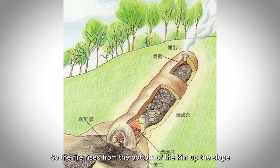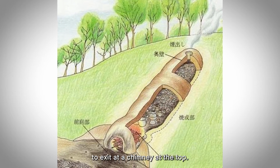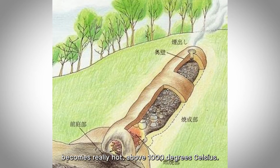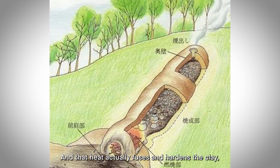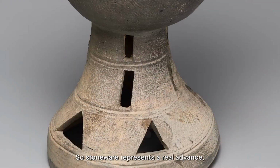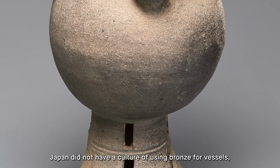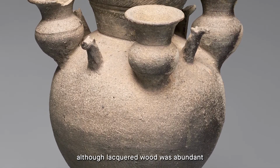So the fire rises from the bottom of the kiln up the slope and exits through a chimney at the top. The draft in this type of kiln ensures that the fire becomes really hot, above 1,000 degrees Celsius. And that heat actually fuses and hardens the clay, basically closing its pores and making it more durable. So stoneware represents a real advance in that it can hold liquids. Japan didn't have a culture of using bronze for vessels, although lacquered wood was abundant.